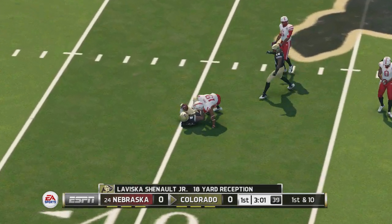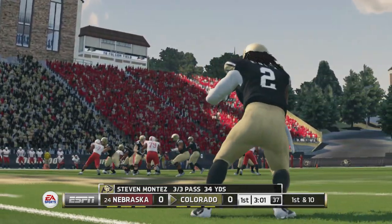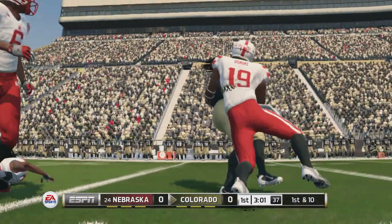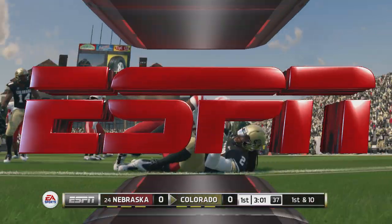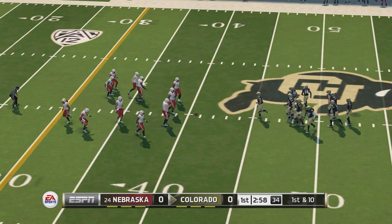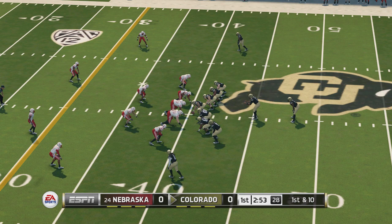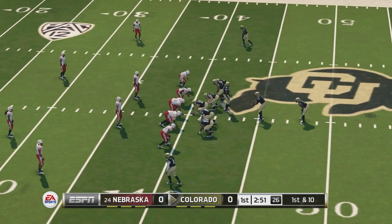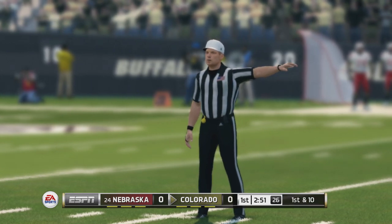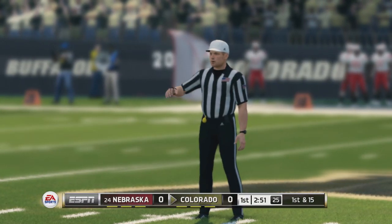Tackle made at the 41. He made a really good move at the line of scrimmage. Sometimes all you need to do is throw off the defender's timing just a little bit at the start of the play. From the 41-yard line, first down. Looks like someone got a head start on the line. False start. Offense. You got to be careful to avoid these. Penalties are a great way to stall out a drive.